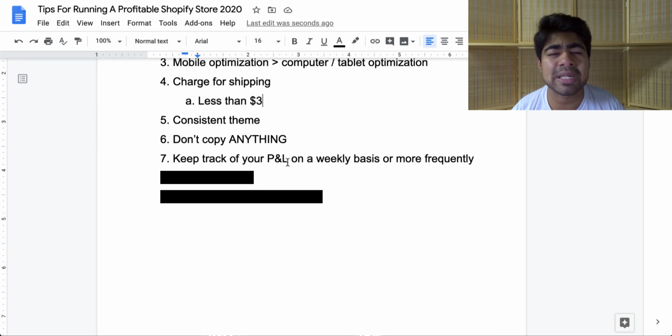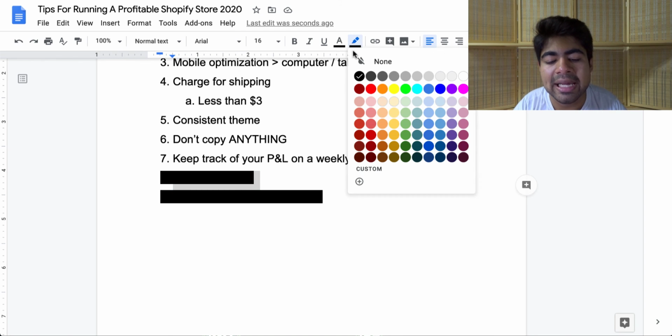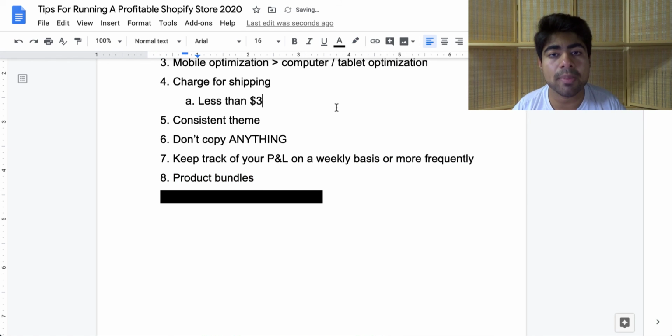You want to always be keeping track of your profit and loss statements, and if you can, track it often. These numbers are changing on a daily basis. If you're not sure if you're making any profits, it's really going to be difficult for you to continue scaling your store and your winners, because without looking at the numbers, you really should not be making any decisions. Keeping track of your profit and loss statements makes this an extremely easy task, especially when you start scaling your Shopify store. But that brings me to point number 8, and that is start offering more product bundles.